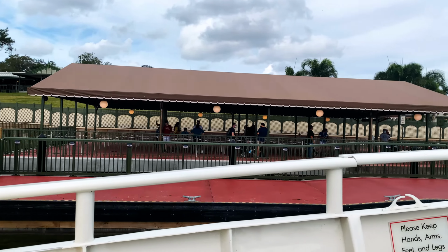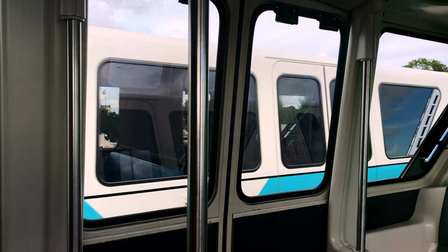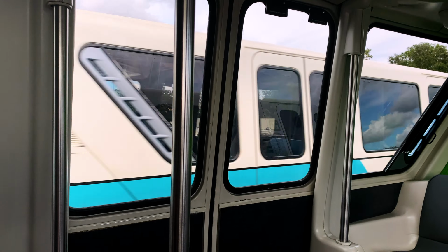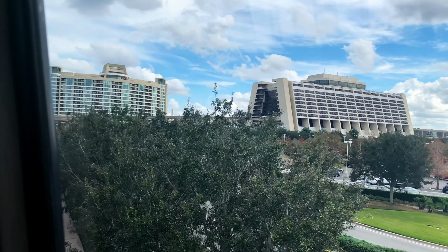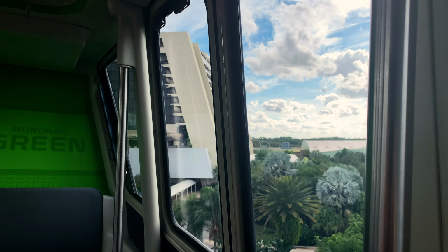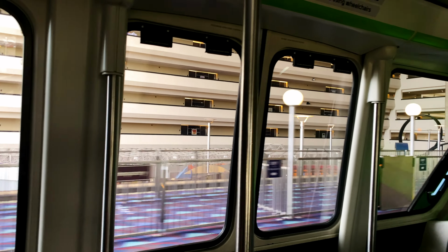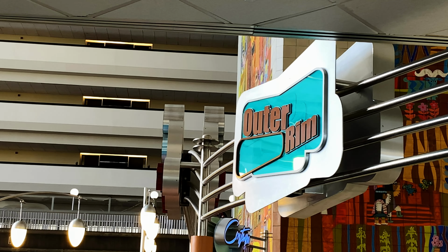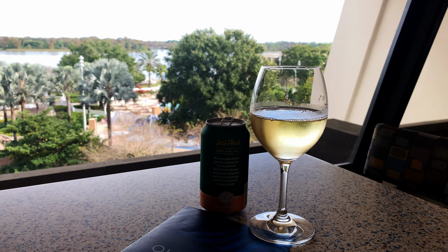And now a short ride on the monorail from Magic Kingdom to the Contemporary. They treat the monorail almost like another ride. They keep one party per car. And here we are. Our first stop is the Outer Rim. It turns out they aren't serving food right now, so we'll just have to have a drink before moving on.